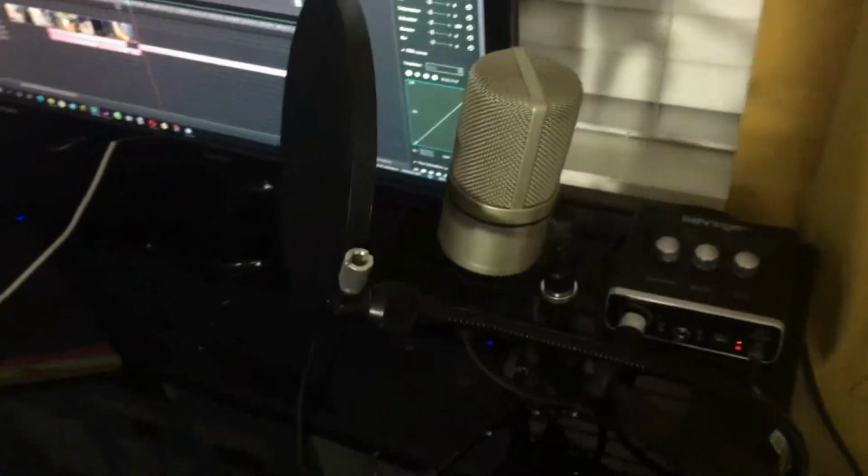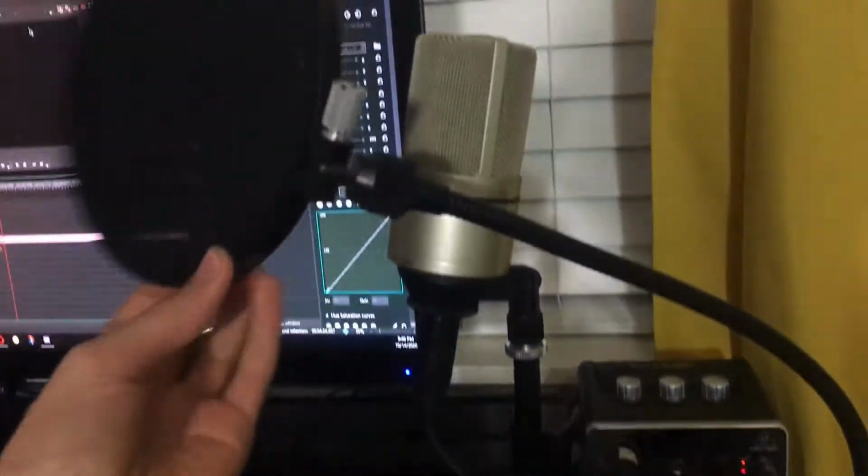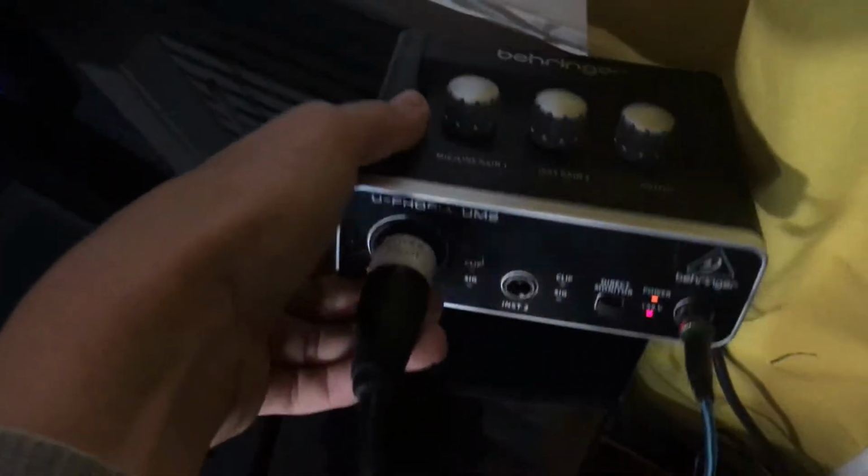As far as my microphone goes, I use this MXL condenser microphone, which connects through XLR and everything. And I just have it on this $10 stand with a nice windscreen on it. The preamp I use is this cheap Behringer one.